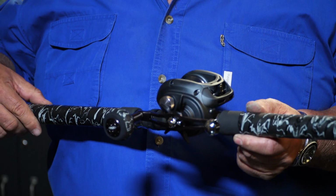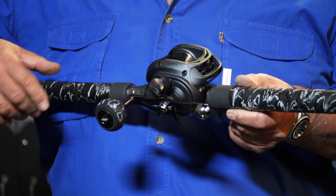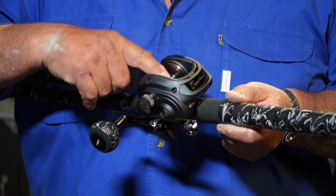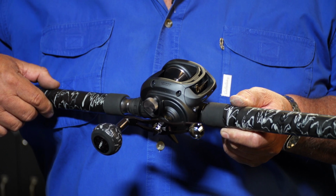Perfect to go with 50-pound Spectra, 25-pound mono on top. And if you want a small piece of 25-pound fluorocarbon, you can do that too. But this works out for everything, for the calico bass, the sand bass, the barracuda, yellowtail. You can catch it all with this.